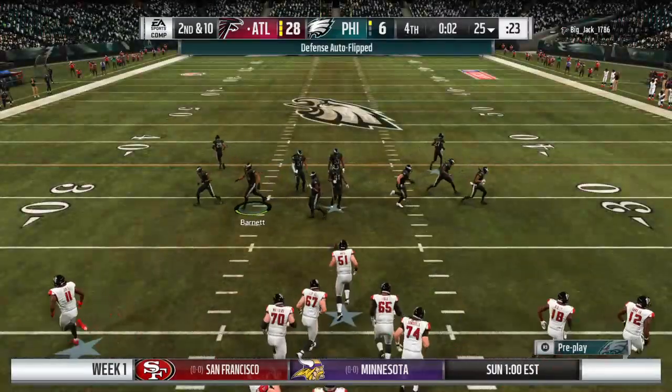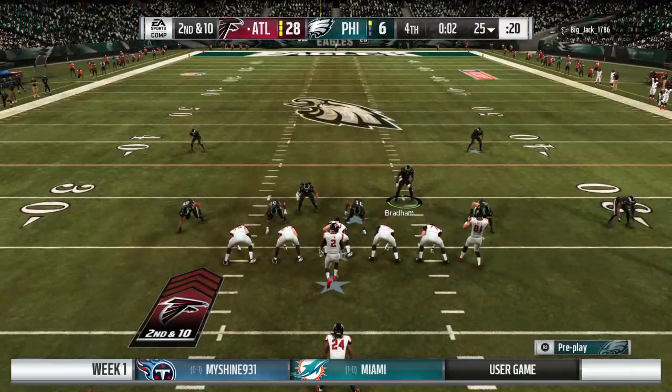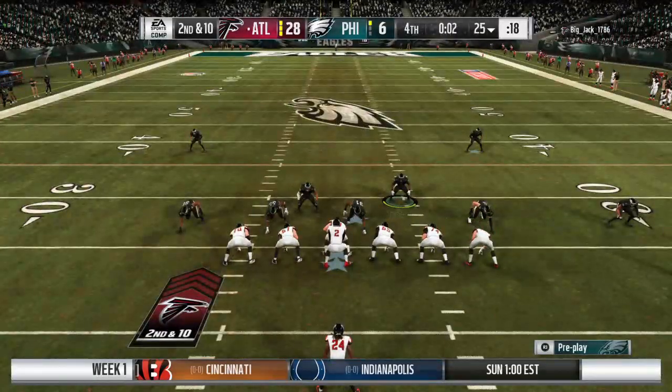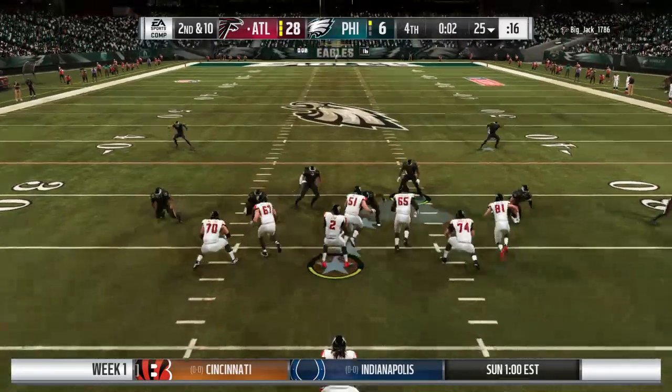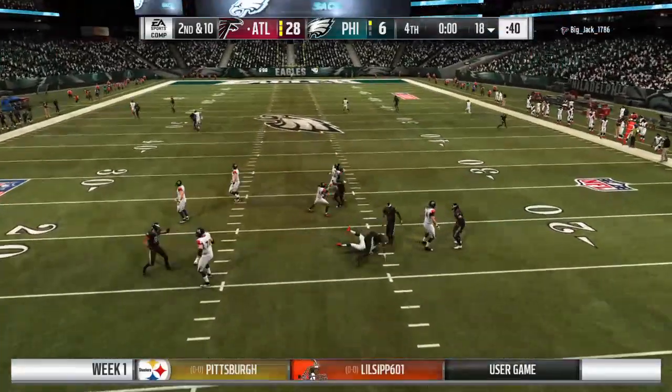Line of scrimmage, again the 25, 2nd and 10. Off the play fake to Freeman. It's Ryan. Under a heavy rush, and down he goes.